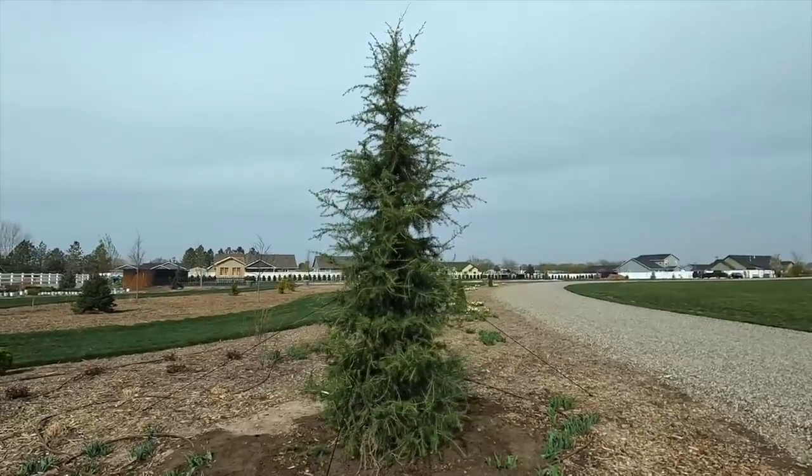And they are a zone 6, which we are now a zone 6, but we were only moved to a zone 6 from a zone 5 a couple of years ago. So you just never really know what's going to happen. We saw these, we could not resist, and we knew that it might be a little bit of a struggle, but we were willing to roll the dice with how gorgeous these are.